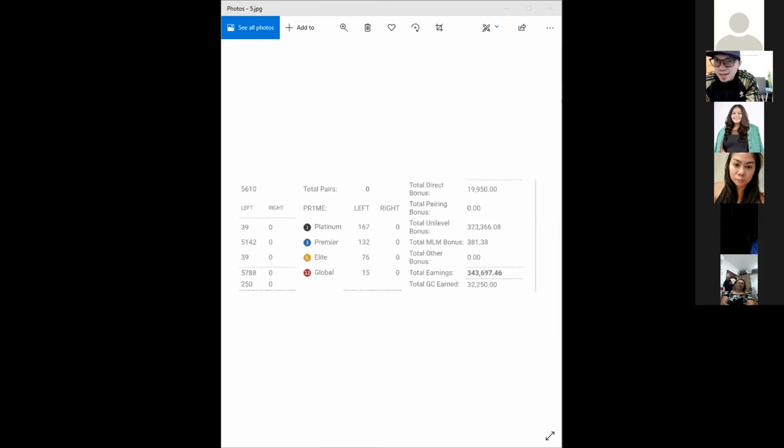So guys, this is the advantage of doing multiple accounts and maximizing different ways of earning in our business. You see, your account won't lie. This account won't lie. Just imagine, I don't have left and right, but I still have close to 400,000 pesos income.